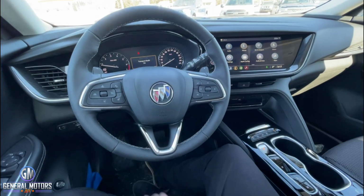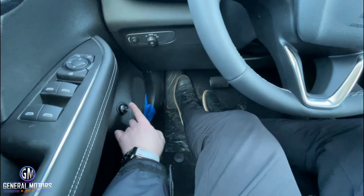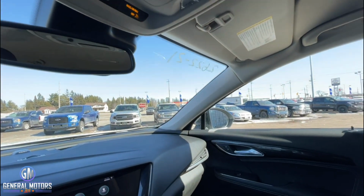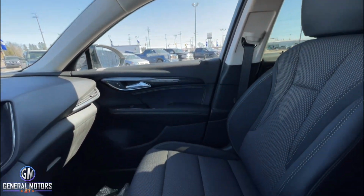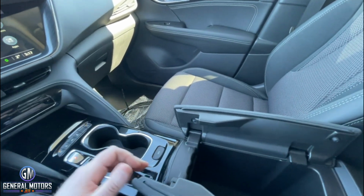Okay, heated steering wheel, of course, which is kind of cool. Telescopic and tilt steering wheel. Down here, you have your button for the power lift gate. And again, pretty generous in size up here. I don't feel like I'm shoulder to shoulder. It's got kind of a unique, I don't know if I can get the camera to do it, but here we go, it's got kind of a unique split open thing there.